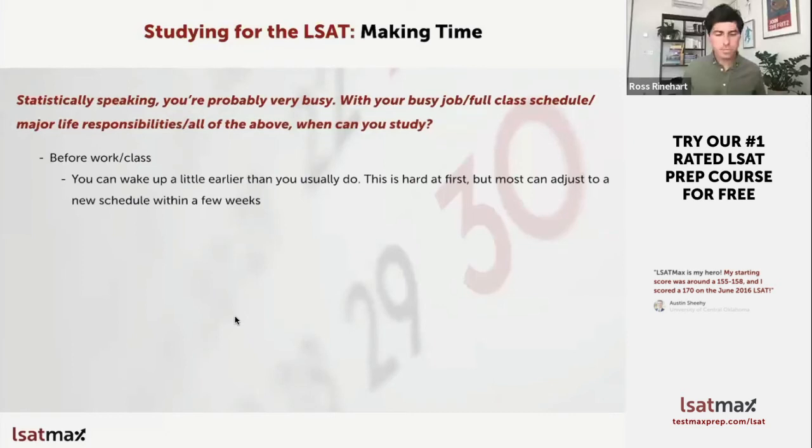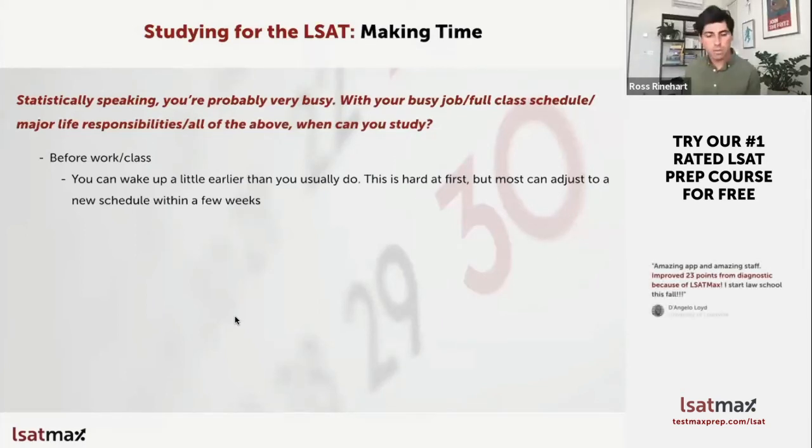Wake up a little bit earlier than you're used to. It's hard at first, and frankly, it's not fun at first, but most of us are able to accommodate to that. You can adjust to a new schedule within a few weeks. So maybe that's one thing we do to make time for the test. Wake up a little bit earlier, we do our work before we go to school, before we go to work.